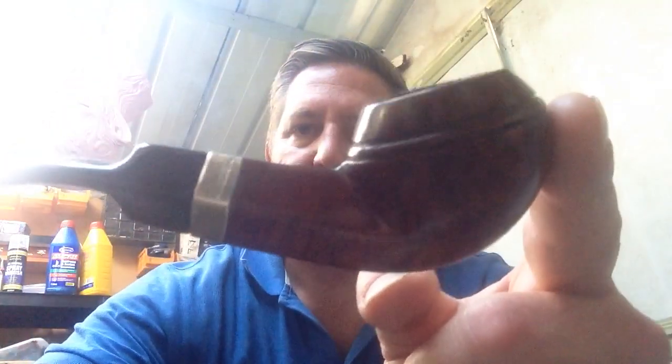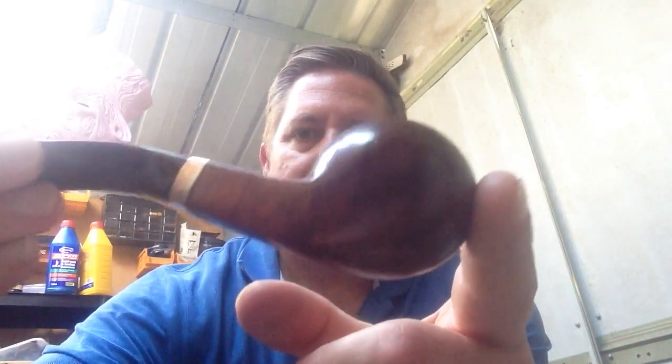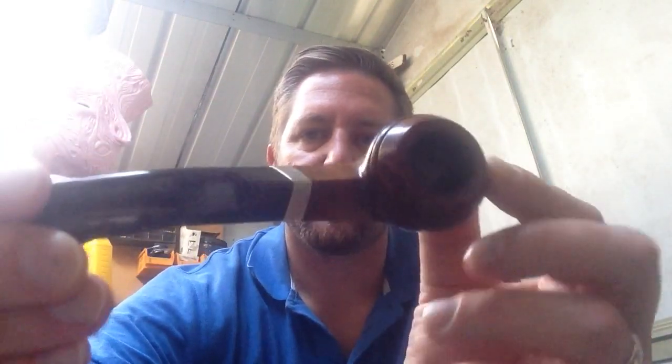The pipe, by the way, is a Peterson, which was polished by Dan Lane, made to look actually new. This was one of those pipes that was in a pipe bag at the bottom of the rack, and I didn't want to smoke it. It was in pretty bad condition, but it's actually turned into one of my favourites now, thanks to Dan, because it's just a really nice pipe and a great smoker. So I don't know if Dan's got a lot on at the moment, but give him a message and he will turn your old pipes new.